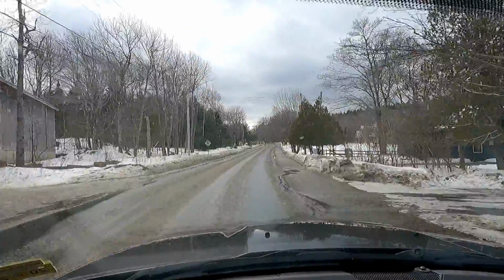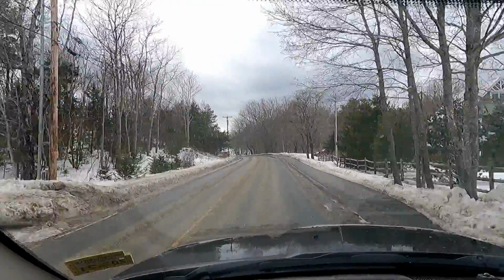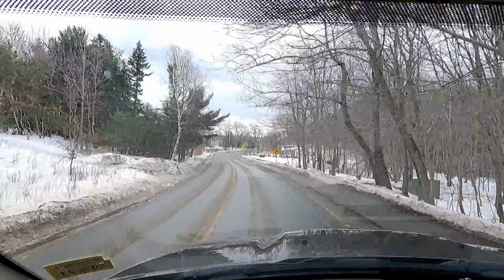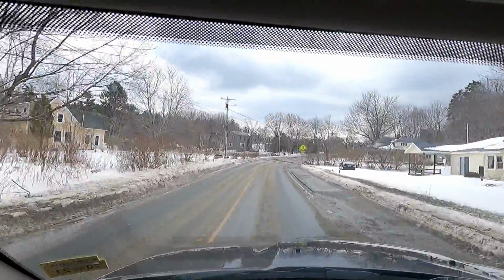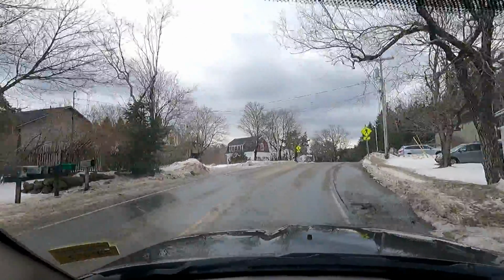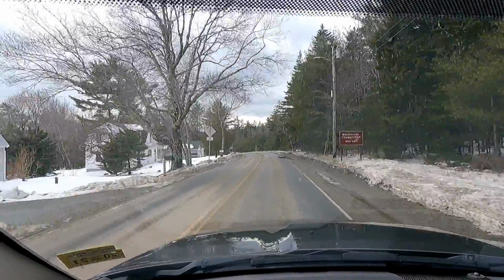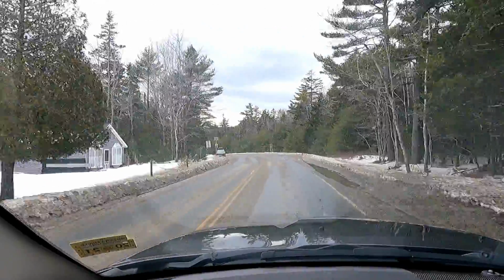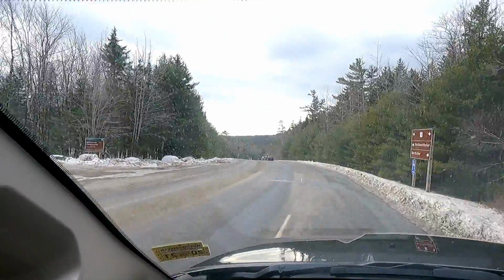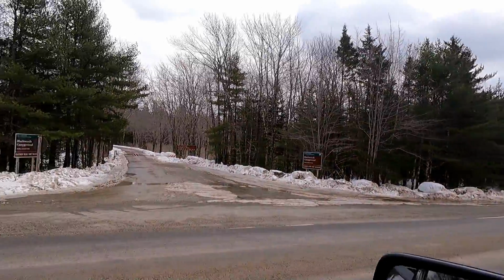Well, here we are exiting Otter Creek as we head down towards Seal Harbor, and I just turned the camera back on to show you the main feature of this area if you're coming here as a tourist, and that is the Blackwoods Campground entrance, which is just past Otter Creek, and we should be there in less than a minute. As you can see, there's the sign, Blackwoods Campground, next left. I'll just come up here a little. And there's the entrance to Blackwoods Campground.